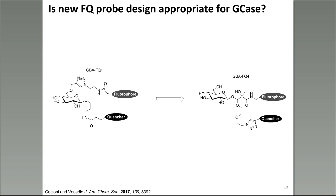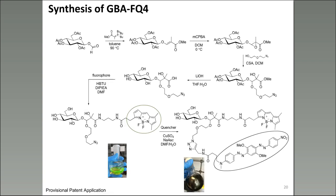Now, to be able to test this probe, we first need to do some synthetic chemistry. And as a synthetic chemist, I felt the need to show at least one slide to show some of the chemistry used to develop some of these probes. Now, I won't bore you with all the details here, but I do want to point out the last steps of the synthesis to give you a visual of what these probes look like in solution.